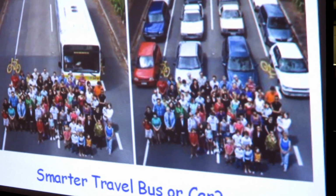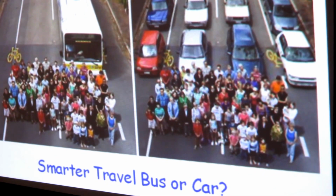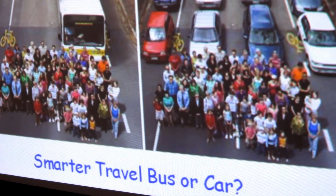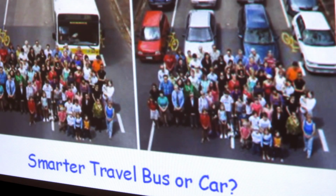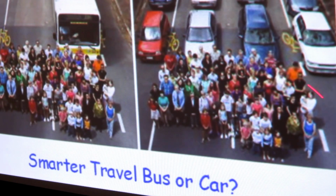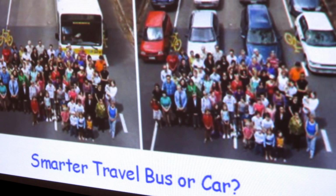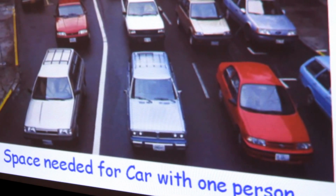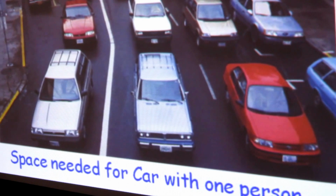There's an American guy giving a talk. I got these 2 slides from a lady from An Taisce. This shows you the amount of cars it needs for the people, one person driving a car to come into town for all these people. And look what happens when they all use the bus. And what's even more interesting is the next slide. This is the space needed for a car with one person in the town centre.